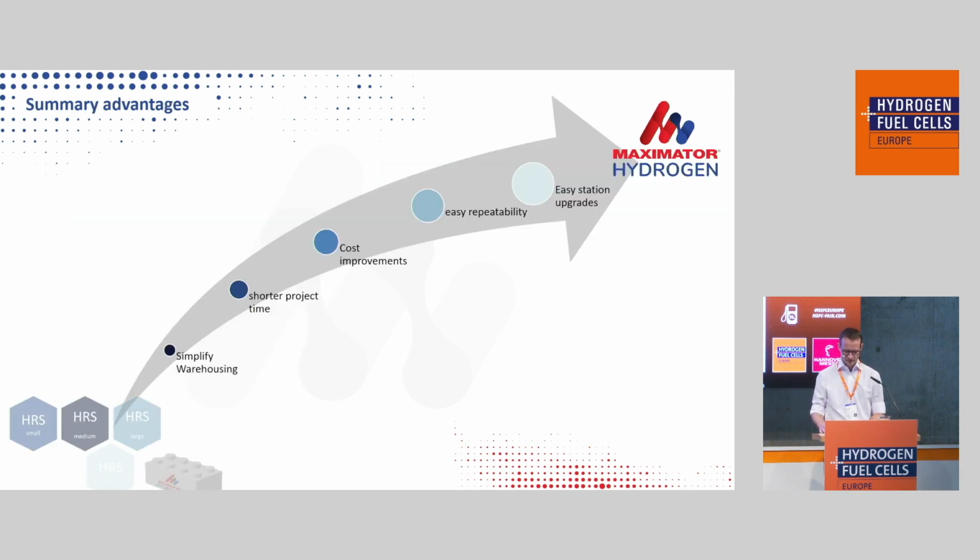So in a nutshell, we will simplify the warehousing because we are using just identical systems and components all over the world. We have shorter project times because of short lead times and easy permitting. We have cost improvements because of the serial production, and time is money in general, for sure. And we have an easy repeatability.